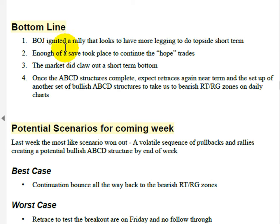So the bottom line here is the Bank of Japan ignited the rally, right? You've got all these hope trades that are still alive. The market did claw out that short-term bottom. Now it's got the bounce, and these ABCD structures, once they're complete, I expect them to set back, try to set up another set to take them up to those bearish retest regenerate zones.